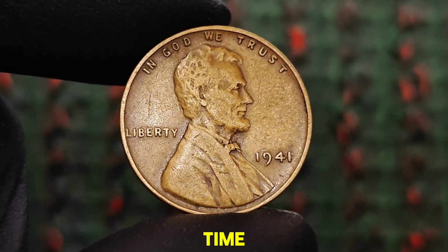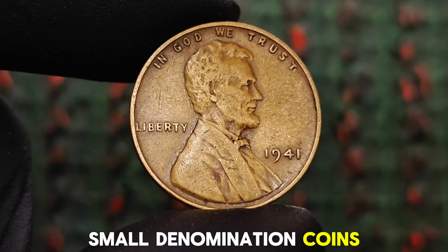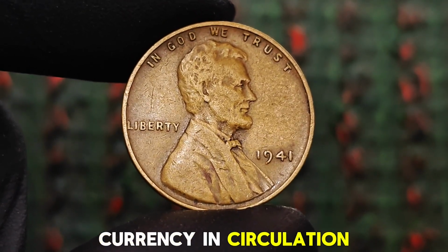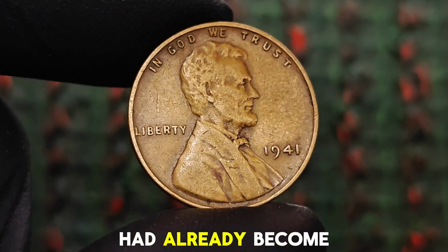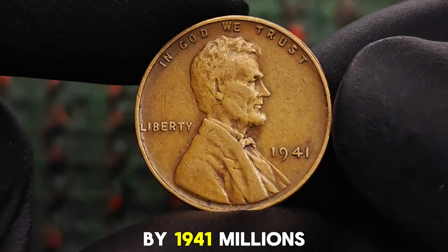At the same time, ordinary commerce still relied heavily on small denomination coins, making the Lincoln cent one of the busiest pieces of currency in circulation. Introduced in 1909 to honor the centennial of Abraham Lincoln's birth, the wheat cent had already become an iconic symbol of American coinage by 1941.